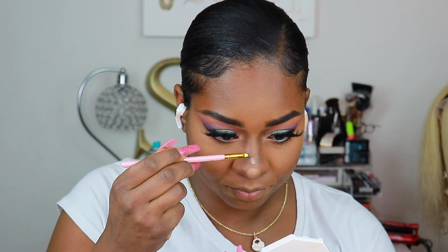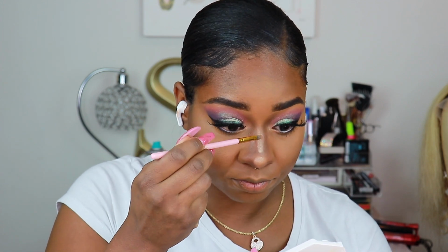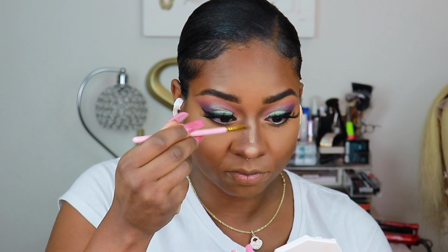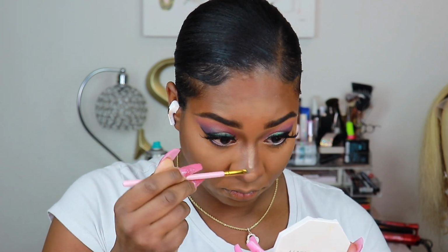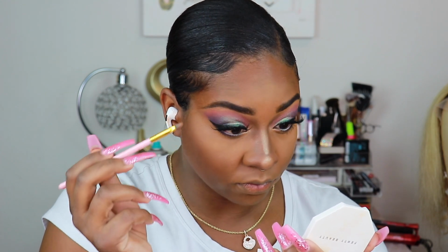I can't remember who it was, but I saw another YouTuber doing this. She did her nose like this, and I borrowed that idea, and I've been doing it ever since. I absolutely love how it slims your nose and makes your nose look super cute.